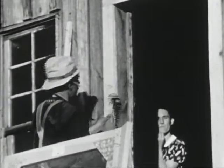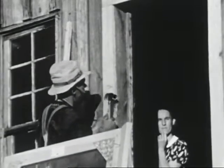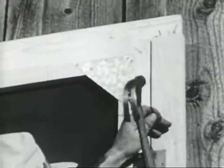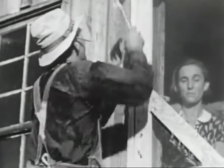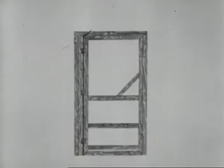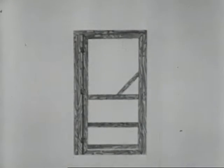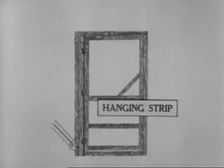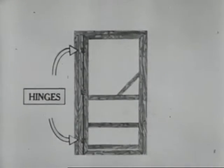Experience has proven that the use of first-grade material, applied properly, will give more effective mosquito proofing that will last longer and be less expensive to maintain. The hanging strip for the screen door should be made of thoroughly dried cypress, dressed on one side and 2 edges. 2 hinges for the door are usually sufficient, but a 3rd hinge may be added if considered necessary.